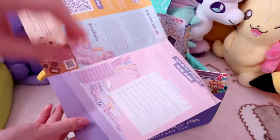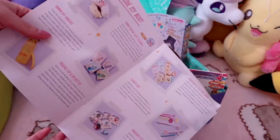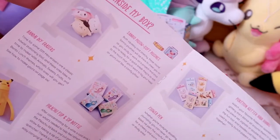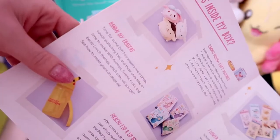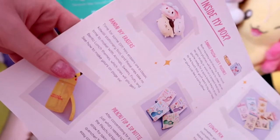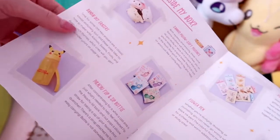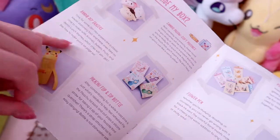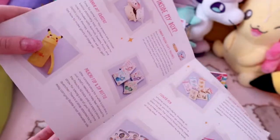So at the front you've just got tips for effective study break. And here we've got what's inside my box. So you got the Sanrio Pillow Soft plushies. You got the Band-Aid DIY erasers, which we were right, they are DIY rubbers. So you got the themes of animals, sweets, fruits and bento lunch themes. So we did get the bento one.